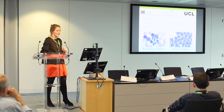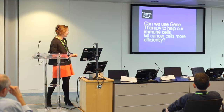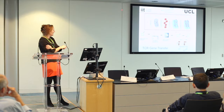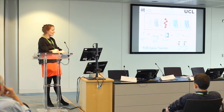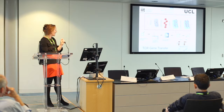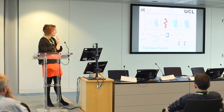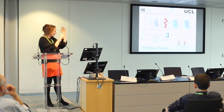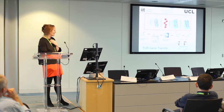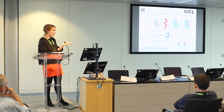So we wondered if we could use gene therapy to help our immune cells kill cancer cells. And what we've done is used some molecular biology techniques whereby we have identified an immune cell that can kill cancer, and we've worked out what the DNA sequence is for the receptor, that T cell receptor on the surface that helps the T cell recognize and bind to the cancer cell and kill them. And we've taken the DNA sequence that encodes the alpha and beta chains, so the proteins that make the receptor, and we've put them into an artificial virus. And we've used this virus to carry the genes into the immune cells. So they're new genes that give the instructions for a new receptor, and the new receptor can bind to and recognize cancer cells.